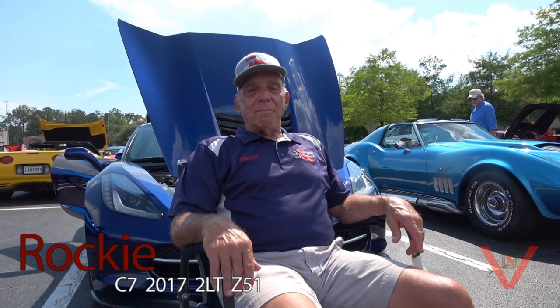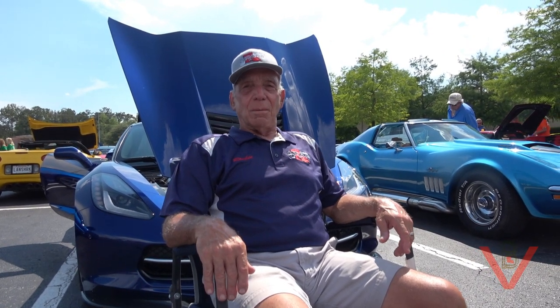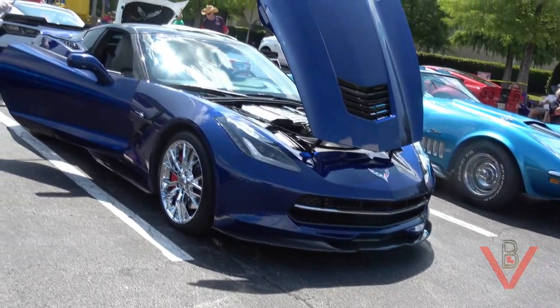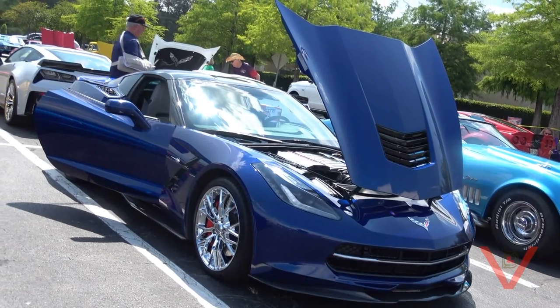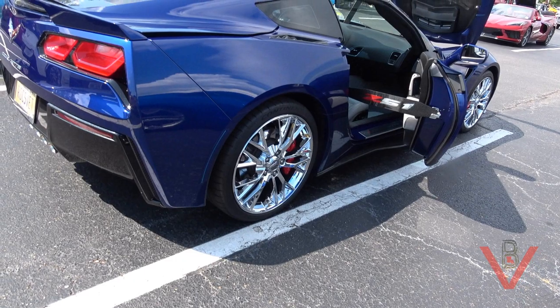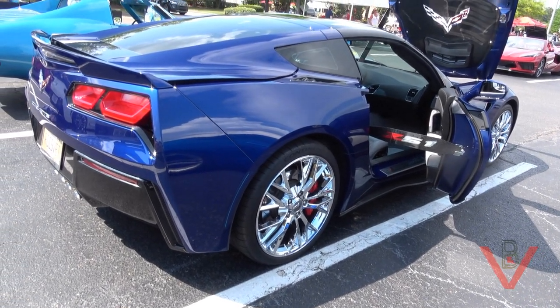Rocky Mumphrey. I'm Vice President of the North Shore Corvette Club, located on the North Shore of Louisiana, Lake Pontchartrain. We have our general meetings third Thursday of every month at various locations. Please check our website at NorthshoreCorvetteClub.com for further details. The car behind me is a 2017 Corvette 2LT Z51. The color is Admiral Blue. I've had it for about 4.5 years now and thoroughly enjoy it.